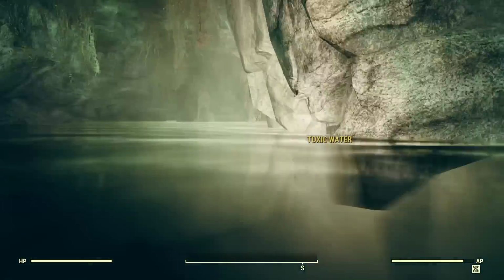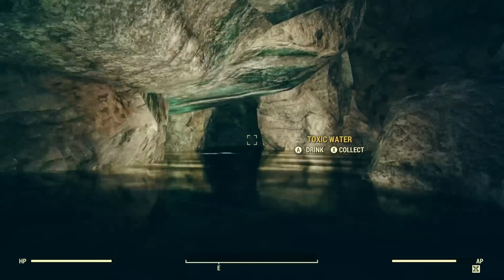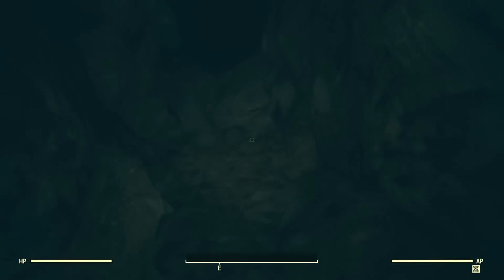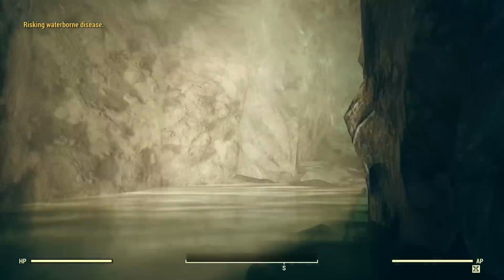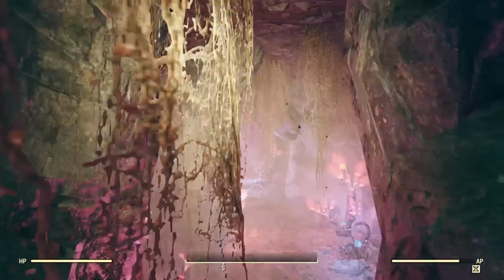And within the water, you can find a secret passageway over here. As you can see, it looks like a dead end, but if you dive down, you can go through this secret passage. And if you keep following this, eventually you'll discover this area over here. And this is a very strange and awesome looking location.